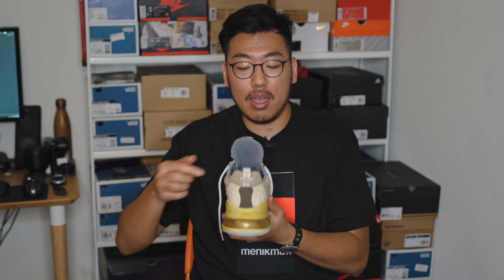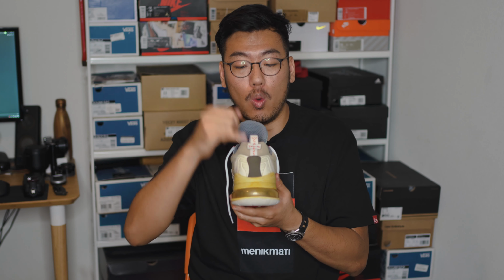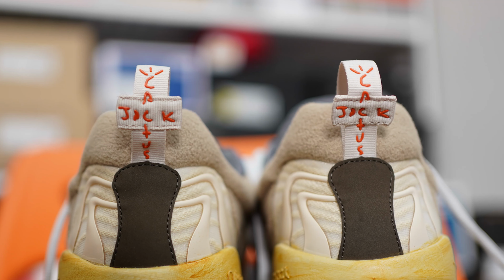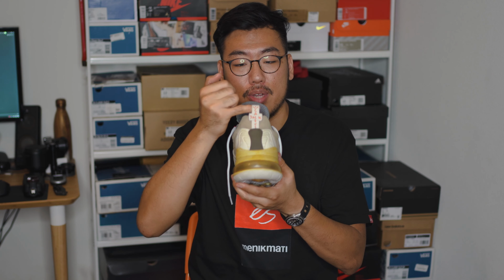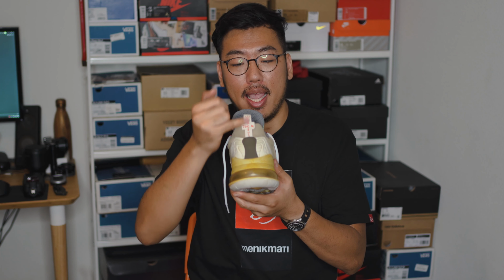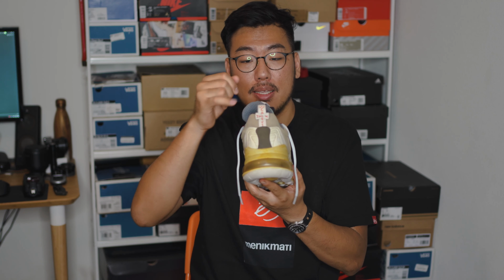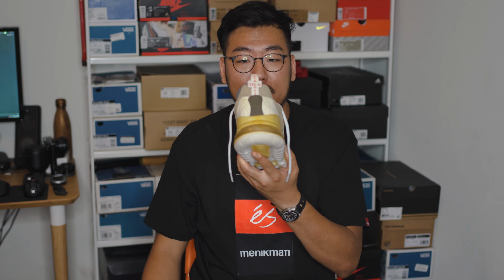Moving to the back of the shoe, you can see we have one of the two only mentions of Cactus Jack on this shoe. We have the Cactus Jack cross logo done creatively here. We have that horizontal piece of webbing and that vertical piece of webbing to create the pull tab, and you can see the printing is done in the same way as the tongue here. It's that rubberized font embossed directly onto the webbing.